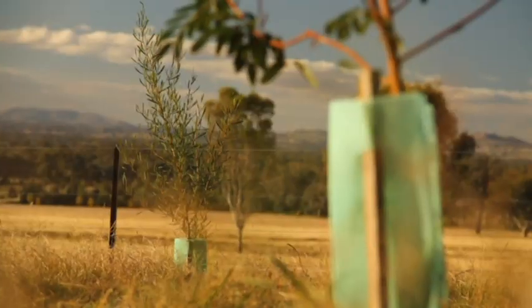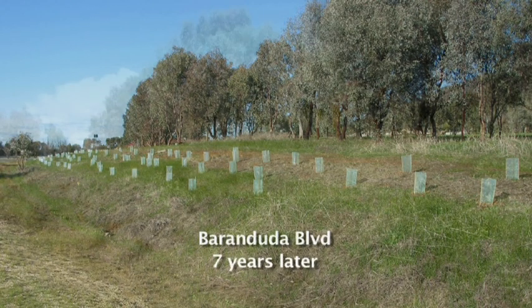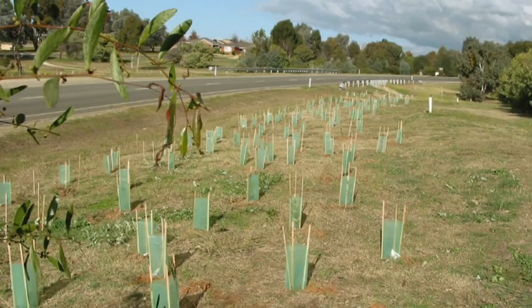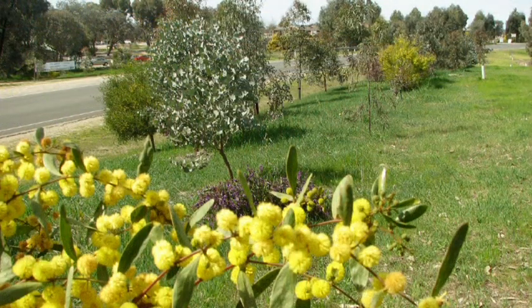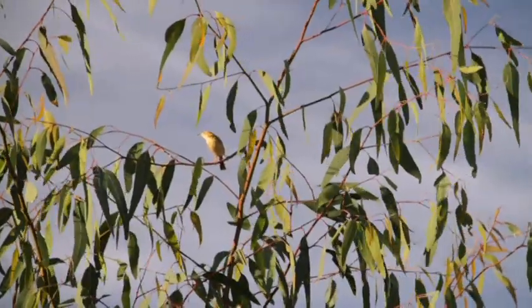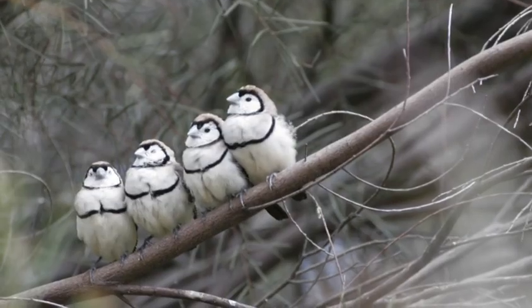In the past 11 years, we have planted over 35,000 trees, shrubs and grasses. These have been planted in areas such as roadsides, creeks, parks, bushland and ranges. By strengthening wildlife corridors, we enhance habitat and the all-important links for native birds and mammals.